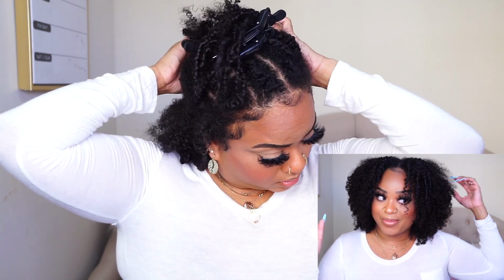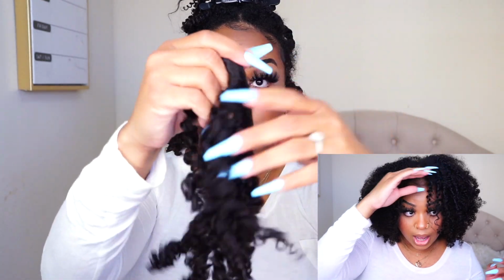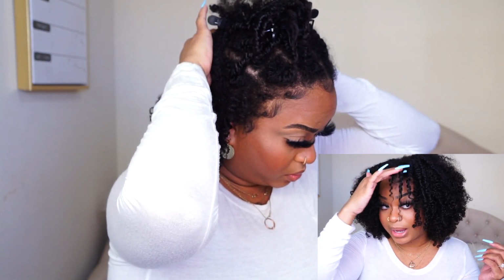I may have to put some more Shea Moisture up in there. The twists that I did in the front, I feel like they came out so stinking cute. I tried twisting my hair before, but it didn't look like this because I didn't do it when it was wet. So I'm really glad it came out. I might try to do my whole head in twists and see how that looks. I got a whole bunch of ideas I want to do.